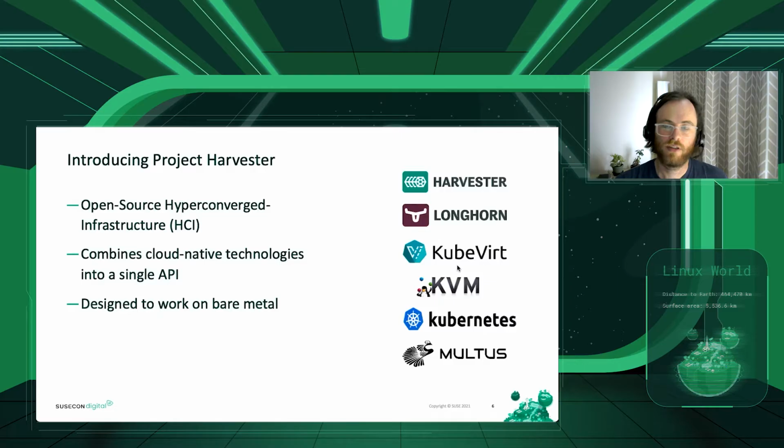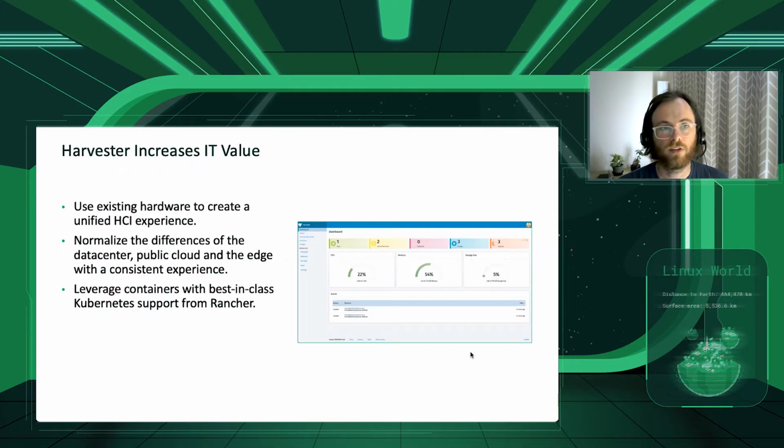So it's using technology such as KubeVirt, KVM, Kubernetes, Multus, Longhorn. And so these are all well-known open source projects that all have their own history and track record that is being built on top of to create a more powerful sum of all its parts. And this is designed, of course, to work on bare metal and transform bare metal into a cloud-like API experience.